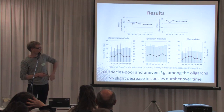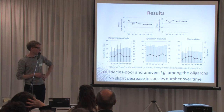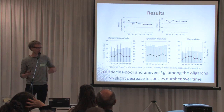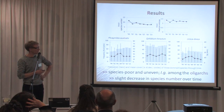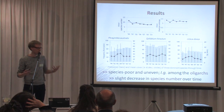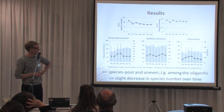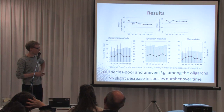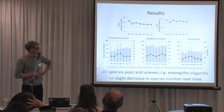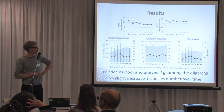For the other species in the plots, I should say that these are quite species-poor communities with a highly uneven relative abundance of the species. So basically, these are the 3 other species that make up the cover of the plots. So these are very nutrient-rich and dynamic habitats. And there are no clear trends really in these species. They kind of dominate with one another.